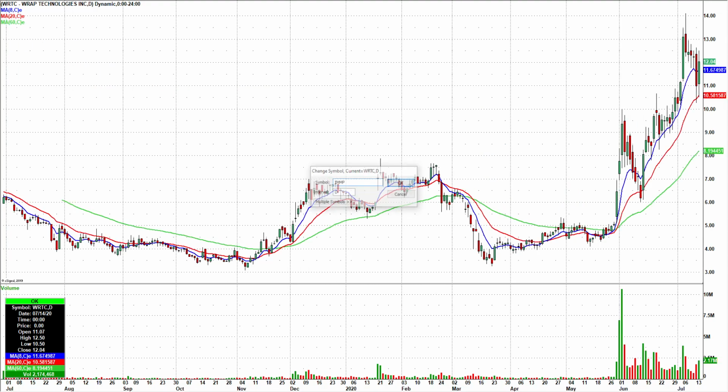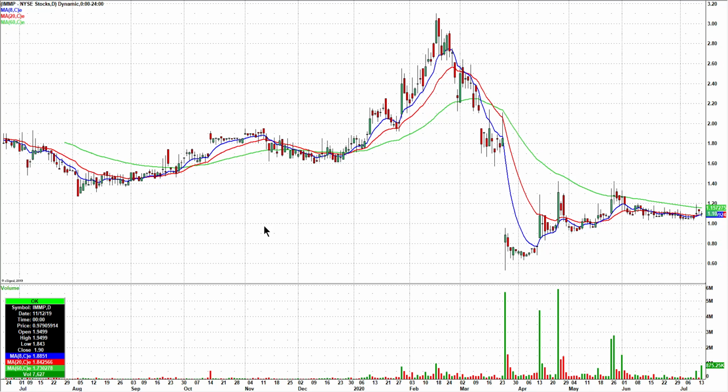And then IMMP is gapping in after hours. Right now, as I'm talking, it's trading at 2.10. So obviously had news after hours. Going to watch that. We'll add gappers to this list as well in the pre-market.